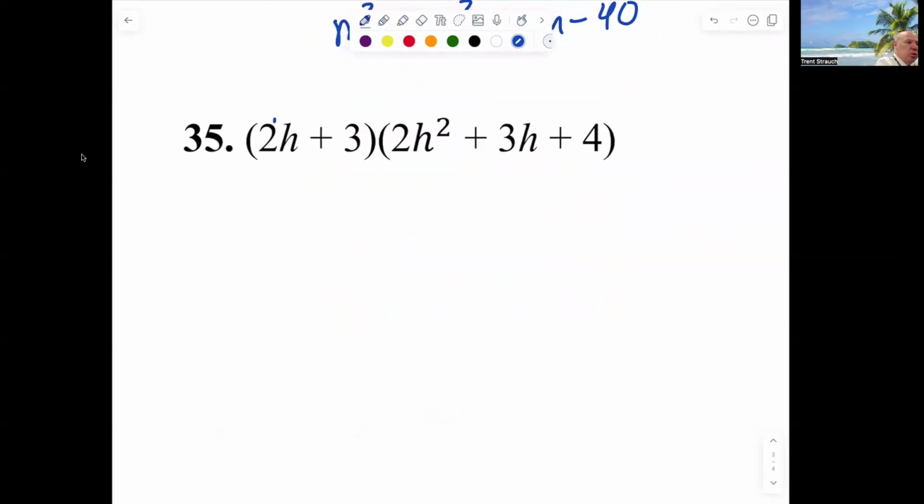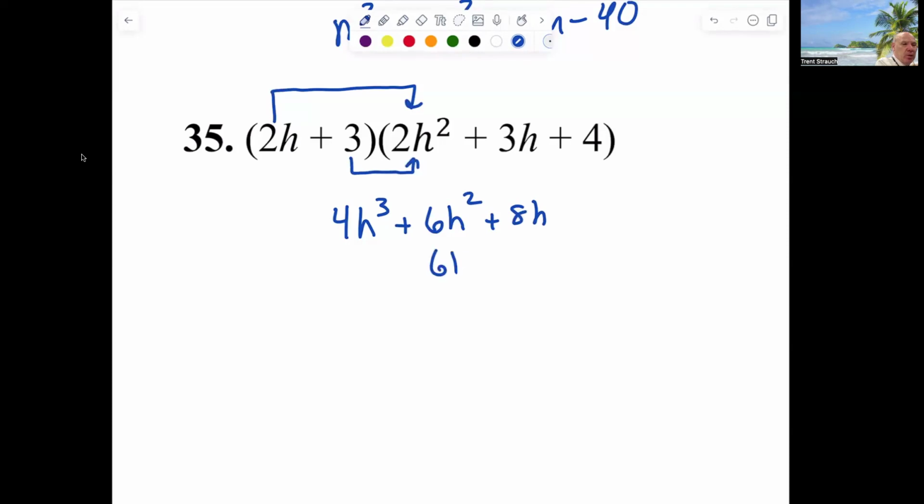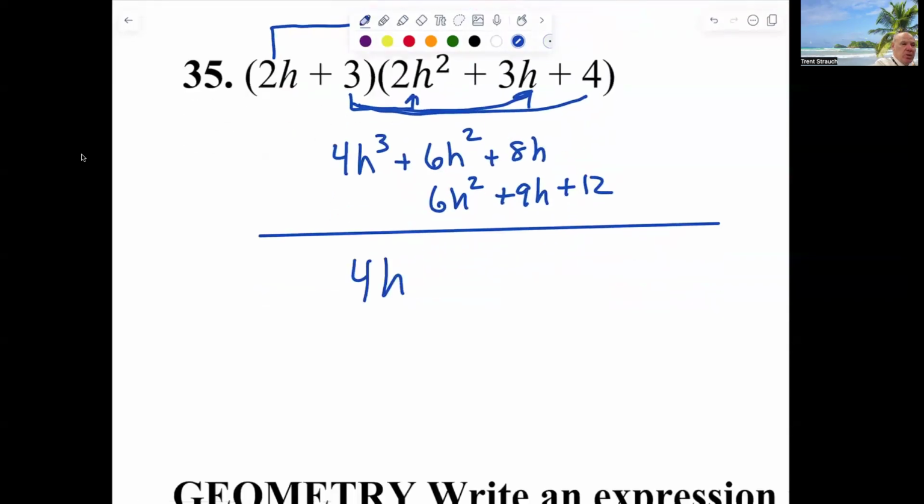We got another tricky one, so let's do a little shortcut. Come on, stay with me. 2h times 2h squared, 4h cubed. Come on now. Now 2h times what? Nope. 2h times 3h. Now remember, I need you to tell me what sign. Positive 6h squared. Now I do 2h times 4, positive 8h. Now we start with the 3. 6h squared. Next, positive 9h. And finally, positive 12. And now we just have 4h cubed plus 12h squared plus 17h plus 12.